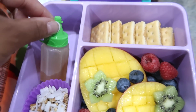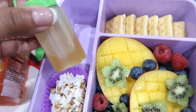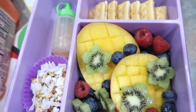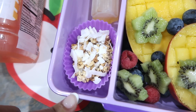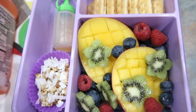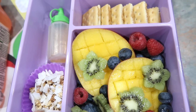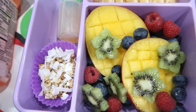And also I made a little dressing for her little fruit salad. This is just some lemon and honey in here. If she chooses to pour it over, she can. She might request tahini, I don't know. But I also threw in some granola mix with coconut shavings. If she wants to sprinkle that on top and eat it, I think I might put a fork in here for her. Not quite sure, but might end up doing that if she sprinkles that on there.